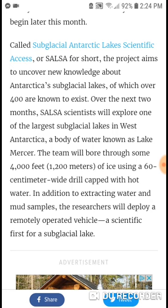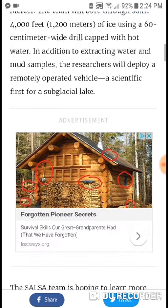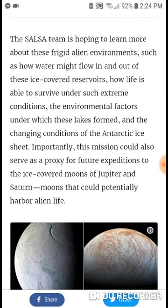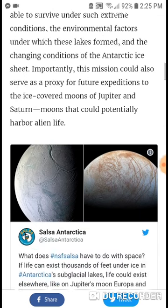Anyway, they're using a 60 centimeter wide drill capped with hot water. In addition to extracting water and mud samples, they will deploy a remotely operated vehicle. They're hoping to learn more about these frigid environments, such as how water might flow in and out of these ice-covered reservoirs, how life is able to survive there, and all that stuff. This could also serve as a proxy for future expeditions to the moons of Jupiter and Saturn, which we're done talking about.